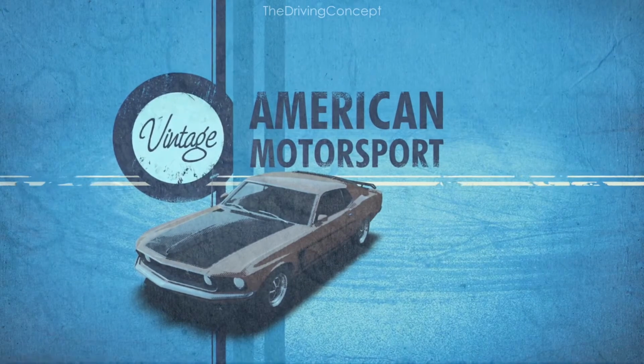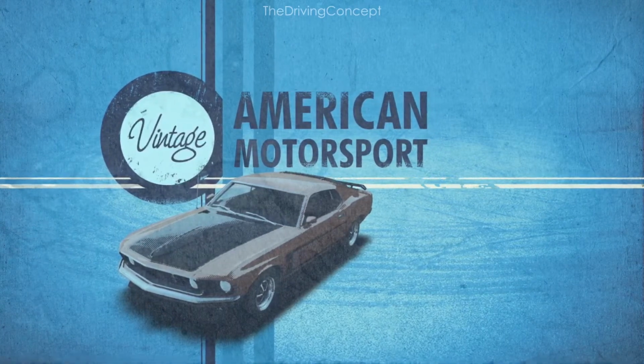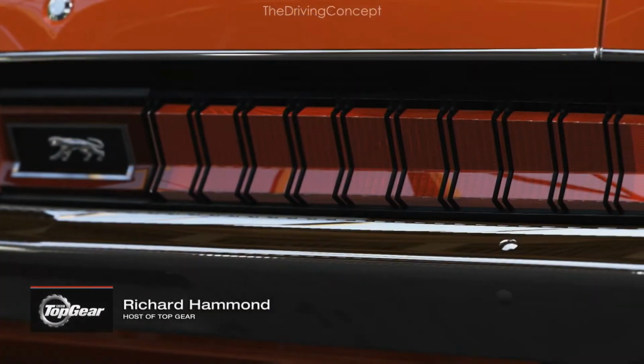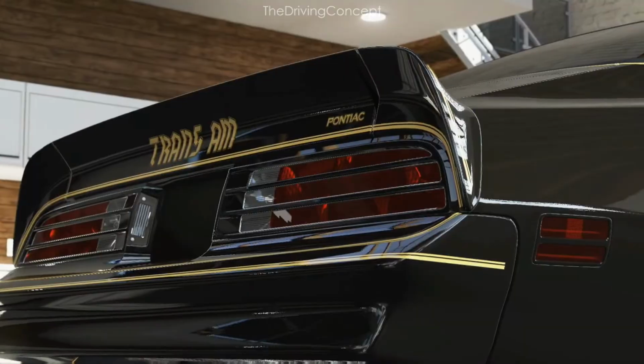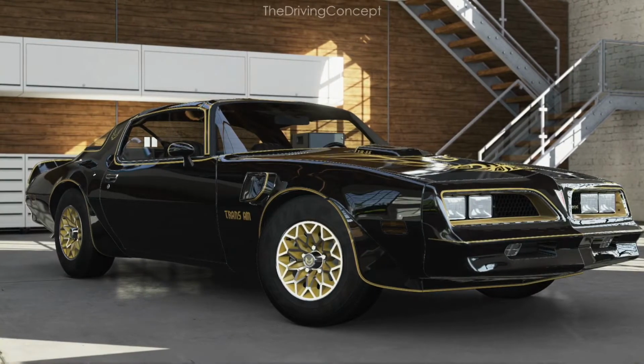You might want to turn the volume up for this lot. A whole paddock of racing pony cars with big engines and even bigger names from the American Trans Am scene from the late 1960s. Actually, there's one that snuck in that never raced, but the 1977 Pontiac Firebird Trans Am did star in Smokey and the Bandit. And if it's good enough for Burt Reynolds, it's good enough for us.